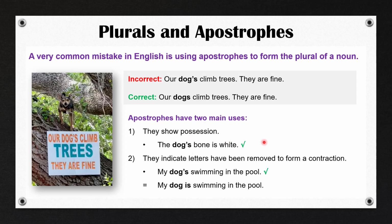The second use of an apostrophe is that it indicates letters have been removed to form a contraction. For example, my dog's swimming in the pool. This is correct because the apostrophe S is to form a contraction, which means my dog is swimming in the pool. If we say my dog's swimming, dog's is short for dog is. So both in case 1 and in case 2, it would be okay to add apostrophe S. But in this example, it is not because we are talking about more than one dog, and we just want to write dogs as a plural noun.